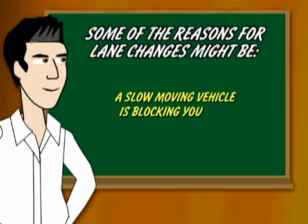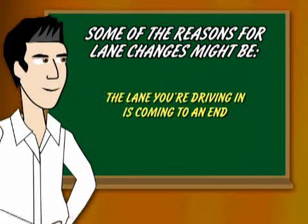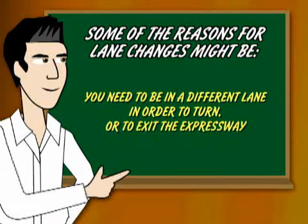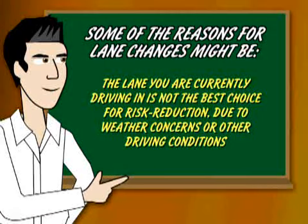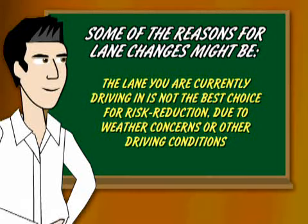And you know what? There's not many reasons why you absolutely have to change lanes. Some of the reasons you'd have to change lanes might be: a slow-moving vehicle is blocking your path. The lane you're driving in is coming to an end. You need to be in a different lane in order to turn or exit the expressway. Pedestrian, animal, bicycle, or other potential hazard is in your lane. The lane you are currently driving is not the best choice for risk reduction due to weather concerns or other driving conditions. So, basically, if I don't have to change lanes, then it's safer to stay put. Exactly. If it ain't broke, don't fix it.